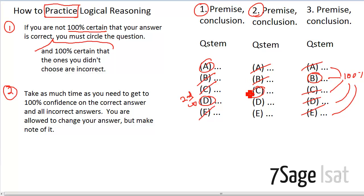This, again, spark of intuition told me this is right, but now I can articulate a reason why this is right, and this, now I can figure out a reason why this is wrong. So second time around, I'm not changing. I'm still keeping answer choice C as my answer choice. But the difference is, now you are 100% certain on all of these 5 answer choices. 100% certain this is wrong, wrong, right, wrong, wrong. That's step 2. This is supposed to take a very, very long time.